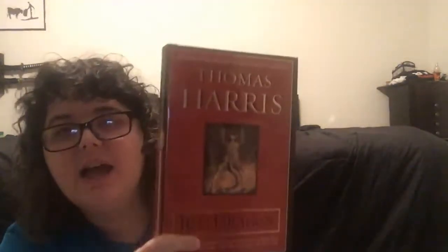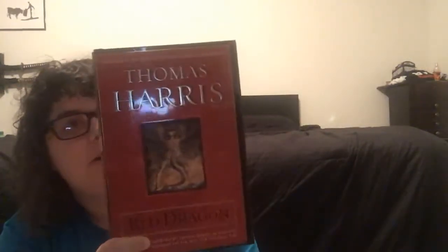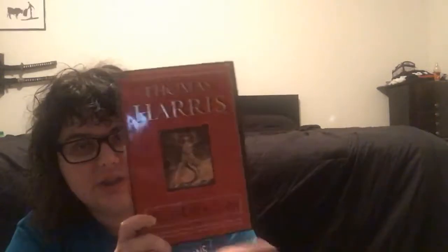Next thing I grabbed a copy of is this gorgeous hardcover of Red Dragon by Thomas Harris. This is another series that I've wanted to read for a while, and I absolutely love this cover. I really love hardbacks. That was one of the things I was excited about for this sale, being able to get hardbacks really cheap. This was only $1.50, and the art is really pretty. It's nice. There's absolutely nothing wrong with it, and it's gonna look gorgeous on my shelves, and I'm really excited.